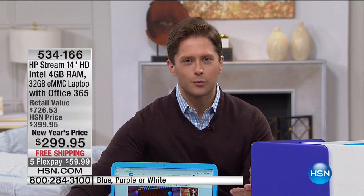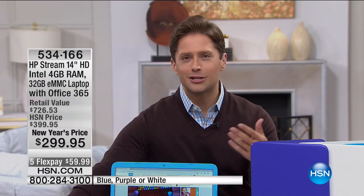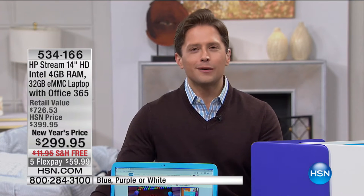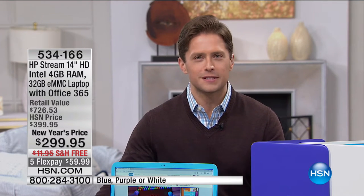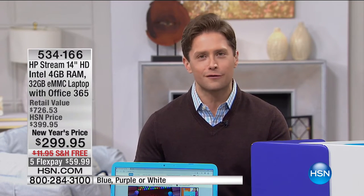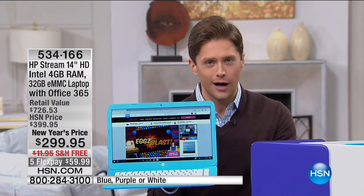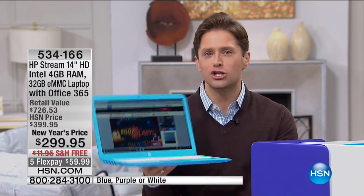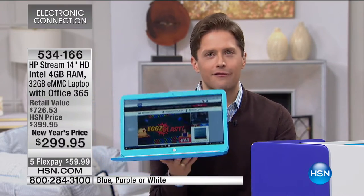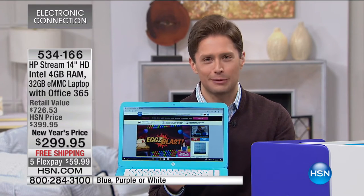I do some Microsoft Word. You get Office 365 included with this. I go online, I check my emails, I do Facebook, but I don't need to spend $700 for a portable system. I don't need to spend $1,000 because my tweenager needs their first laptop. Well, this is a phenomenal Intel quad-core, 14-inch, super lightweight, long battery life, great computer. And it's under $300. It's our New Year's blowout special.